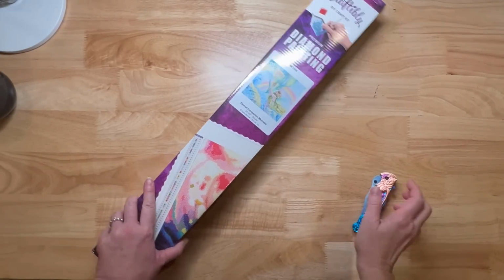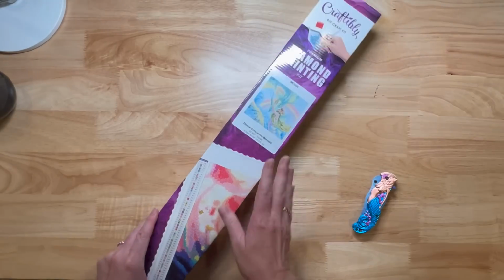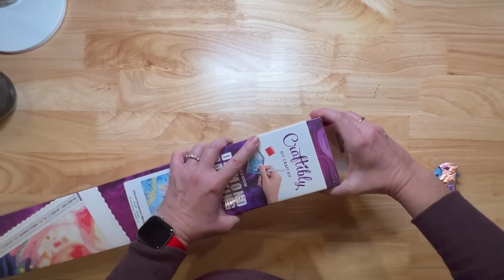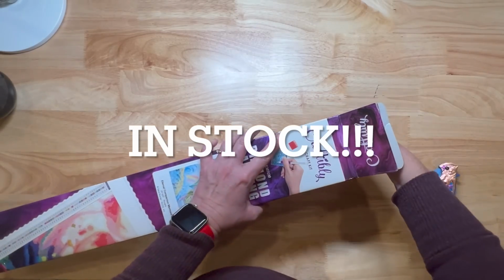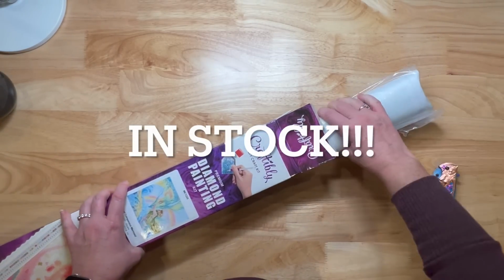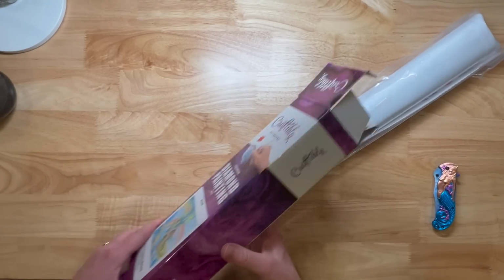Let's go ahead and look at the mermaid first, okay? This is, again, a Sarah Burrier. This is beautiful. I need to check and make sure both of these are in stock currently. They probably are, but I'm not 100% sure. But if you're interested in either one of these, I'll have them linked down below, and I'll just take you directly to Craftibly's website, okay? So, again, these are gorgeous.